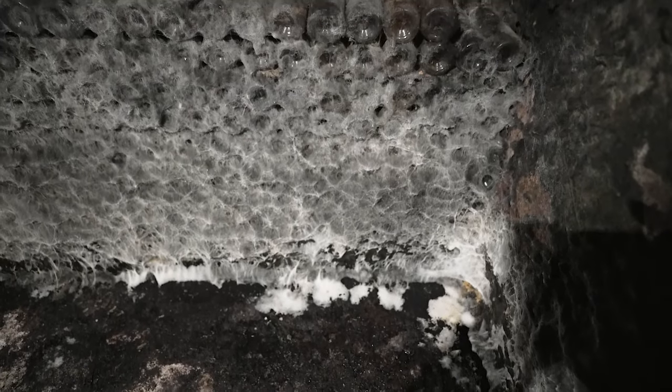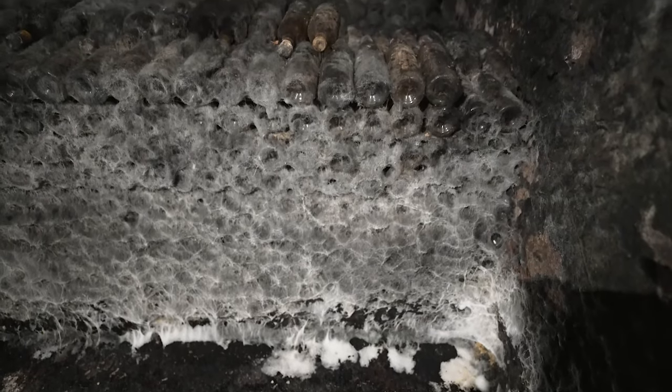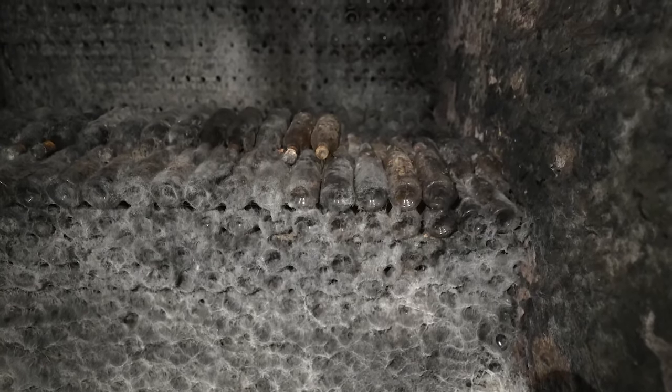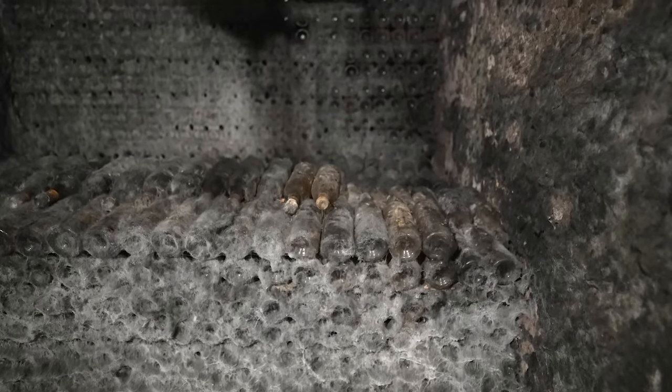In the caves, the winery stores many of its wines, some of which are nearly 150 years old now. The bottles are meticulously stacked, some covered with spiderwebs and dust, showing the age of the bottles.